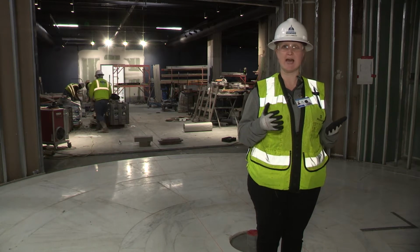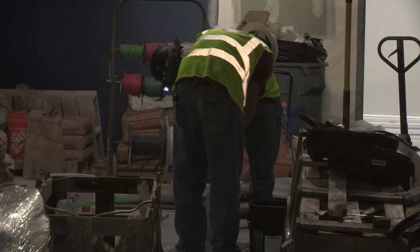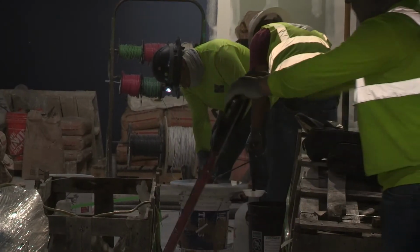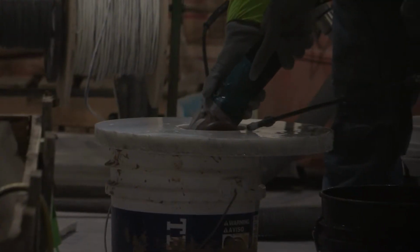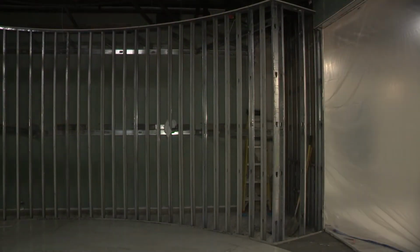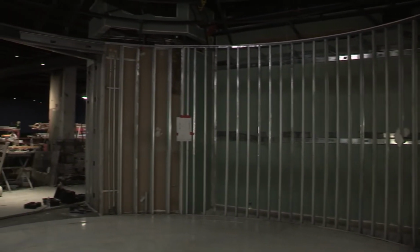When the dome was added in the early 2000s, the original 100-year-old stained glass saucer dome was removed and put into storage. As a neat feature of this building, we've brought that stained glass system out of storage. We have completely rehabilitated it, and we'll be installing the stained glass directly above us.